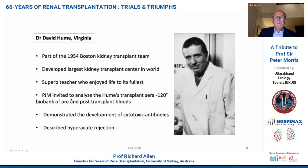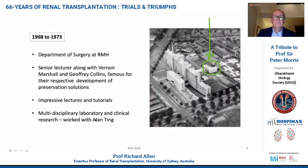Peter Morris was invited to analyse Hume's transplant sera, which was essentially a biobank kept at minus 20 degrees of all the pre and post-transplant bleeds of Hume's entire kidney transplant experience in Virginia. With this sera, he was able to demonstrate the development of cytotoxic antibodies and subsequently also described hyperacute rejection.